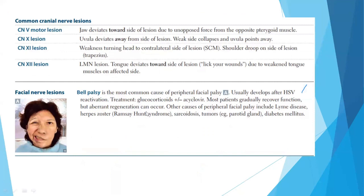Now, let's discuss some of the other high yield common cranial nerve lesions. So, cranial nerve 5: the jaw deviates towards the side of the lesion due to unopposed force from the opposite pterygoid muscle. So, again, for example, this is the jaw, okay guys? This is not a tongue, okay? This is a jaw.